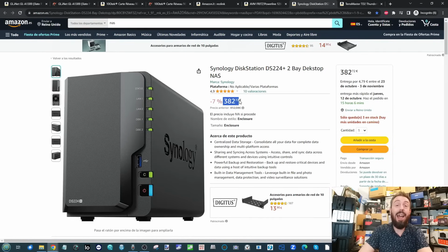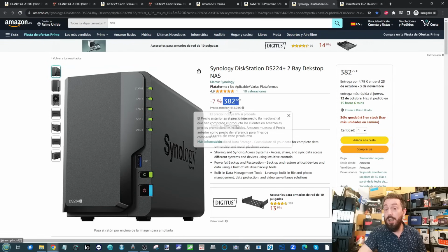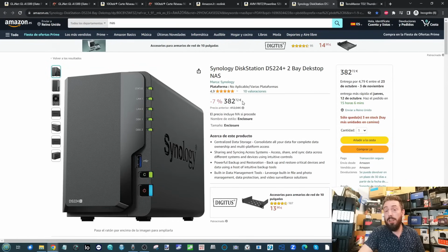Again, not an outlandishly great deal, but it's the lowest price I've found for it, at least on Amazon. I found it on offer in a few other locations, but at least as far as Amazon is concerned, this is probably one of the better prices I could find. And for Europe there, you can even see their pricing is not exactly earth-shattering, but if you're looking for a Synology NAS offer, probably that DS223J was better, but this isn't too shabby there.